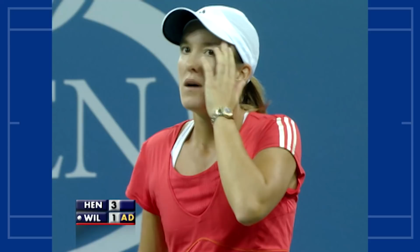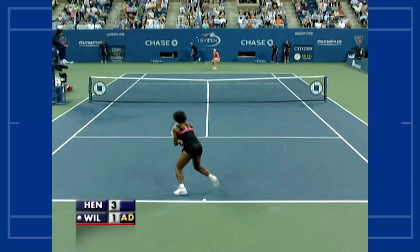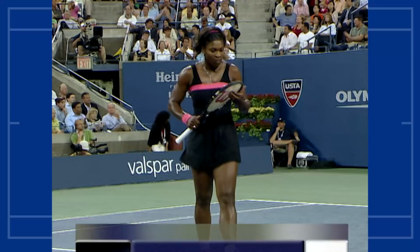You see her so much now that you can almost read the facial expressions of both these women. I mean, she's uncomfortable too. See, they're both tense. She'll admit it too. She battles with her nerves. So without really showing her best stuff, Williams gets through that all-important game to 3-2.